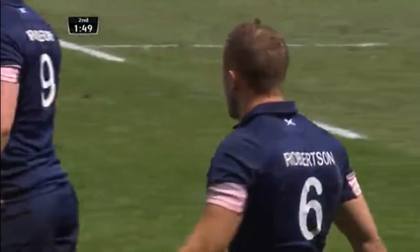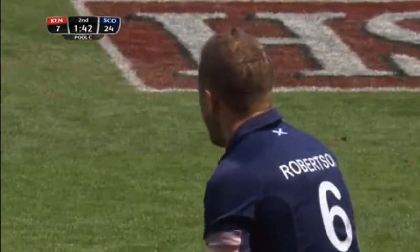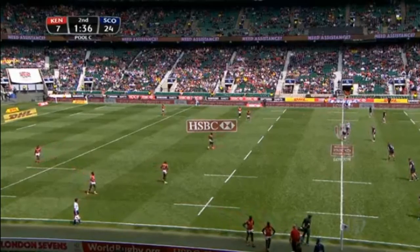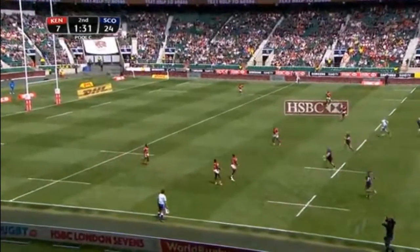But a classic bit of play there from Scotland. Really being stretched in the defence, and from defence to attack, and the length of the field, and that's the way the game of sevens can flow. It was great spirited defence, wasn't it? Fleming trekking back, the Kenyans look out on their feet. Robertson's looking pretty fresh.